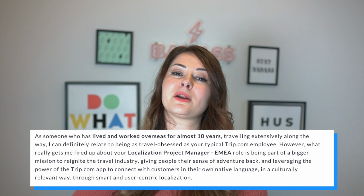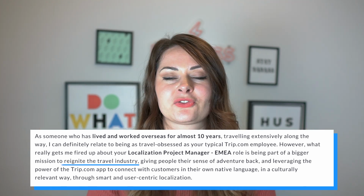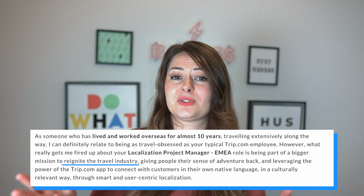Not only this, but they're on a bigger mission. They have a why that's about reigniting the travel industry that they love so much. And that's why they want to contribute to this industry as a whole. And we know as well that they find a lot of joy in the role itself because it's all about translating the websites so that people can navigate that website in a really culturally relevant way that makes sense to them. So all of this combined, it's about 3 sentences, and you can just see that enthusiasm, that connection oozing out of the page. And that is the start of a killer cover letter.